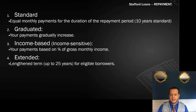The last option is extended repayment. You can lengthen out the term for up to 25 years. That will make your payment smaller, but you'll pay more in interest. That could be a good idea. It could be a bad idea. It depends on what you do with the money that you've freed up.